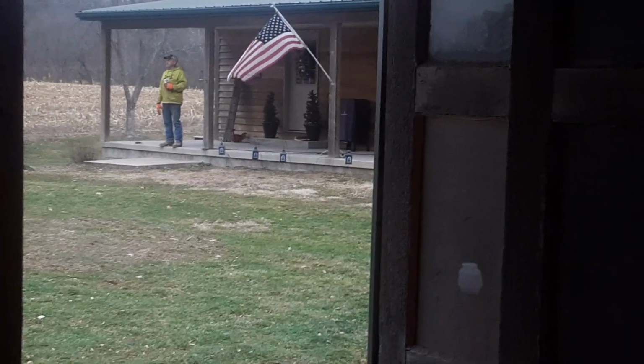Hey, we're going to give you a cameo there of Mr. Twin Oaks out there on the porch. The camera's not wanting to focus. So there's Mr. Twin Oaks, and he keeps us all straight. He is such a great help.